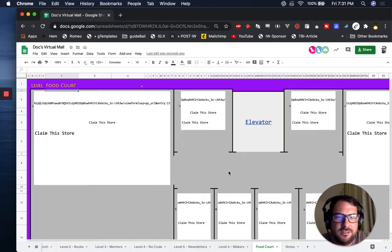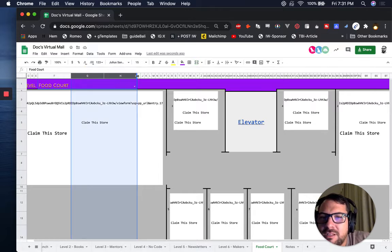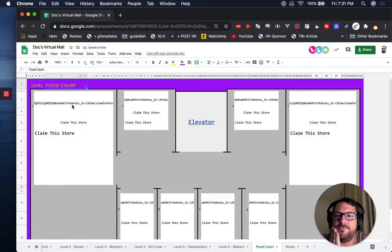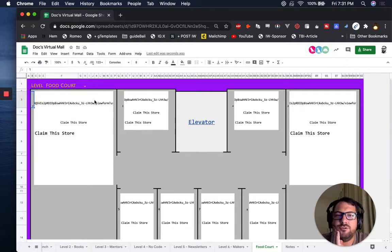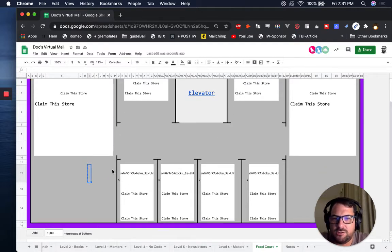But let's make it. So let's see here. I'm going to make this smaller. It's way smaller. Just want that to say food court. That's cool. All right, what should this in here look like? So I have this, what is this, URL? No, a formula where I'm looking at stores, but we're going to rewrite this later, so we don't need this. What we need are food court spots. So let me just gray out everything.